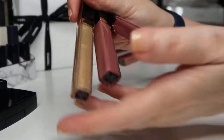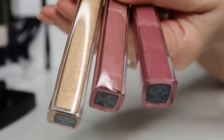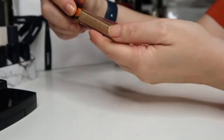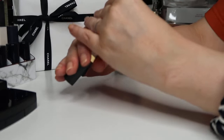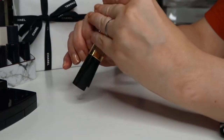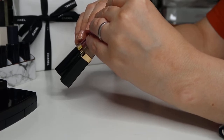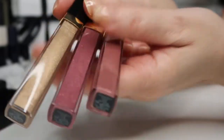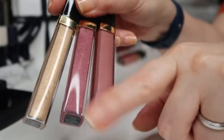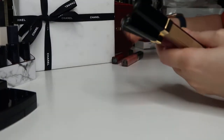Okay guys, we have two shimmery. Can you see the glow? It's sparkling inside. It's beautiful. One gold and the two like rose mauve one. It is 712 and 119 and 722. If you can focus. They are beautiful colors. Definitely, don't get me wrong, I love these two shades so much, but it doesn't suit my skin. And when I apply it, I look like a pale. But I will definitely put it as the top.